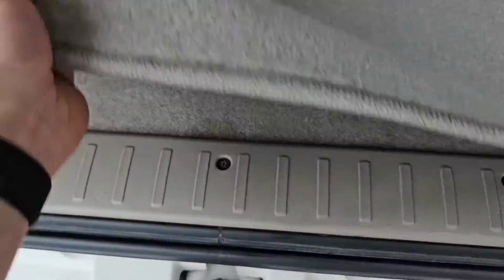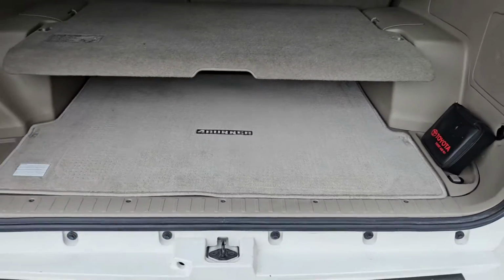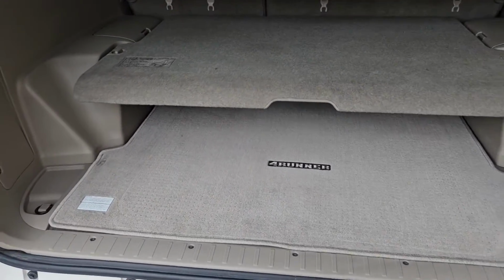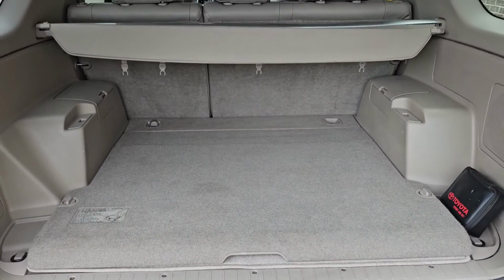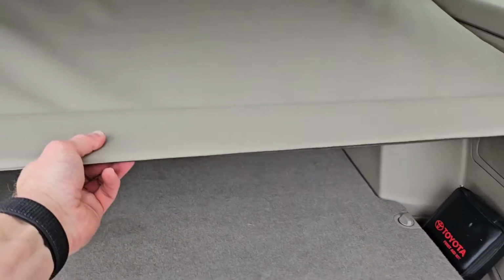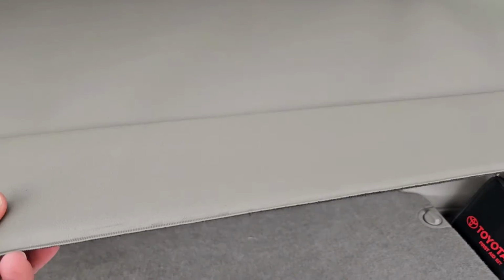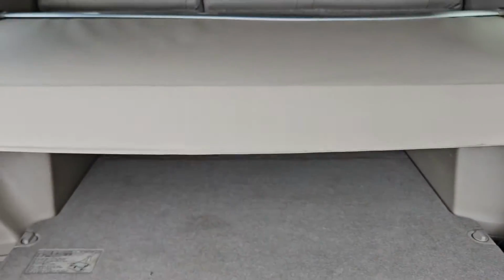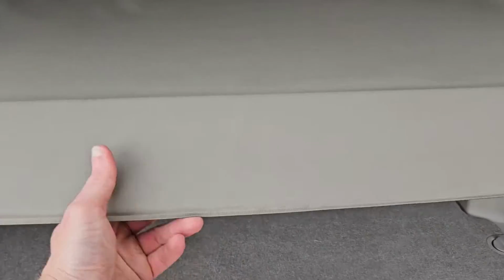Let's see if I can get this mat back in here. So our tray, that's what it looks like down, and we do have our accessory package cover. Well, if I can get it to work. So all that does work as it should.